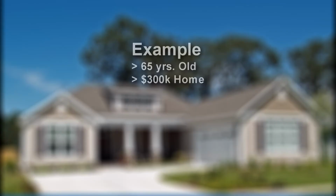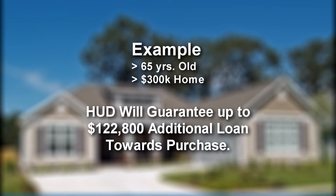Now the reverse for purchase kicks in. The example I want to make is for someone 65 years of age purchasing a $300,000 house. HUD comes in and will guarantee an amount equal to $122,800 to put towards your purchase. So where you were $75,000 short, now you have an extra $122,000 to help purchase that home.